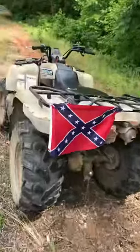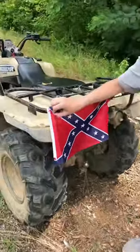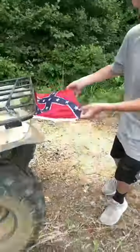All right, so we did this for y'all. We got something added to the four wheeler just for y'all. All right, look, guys, we got us a different thing. We added this today. We got the rebel flag, son. Yeah, good old zip ties works the job every time. Yep, two zip ties, all it does. Got us just waves. Just waves when it goes. It's nice. I like it.